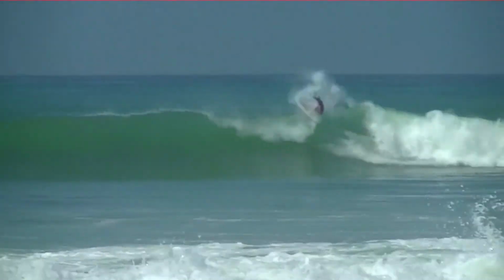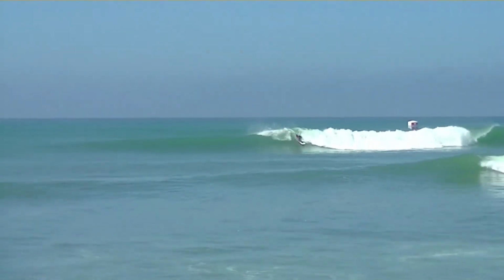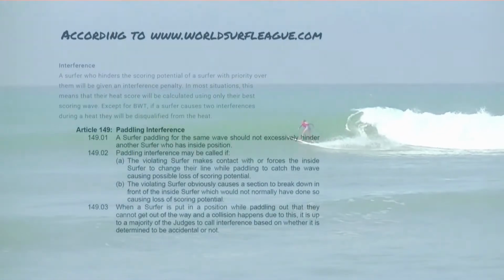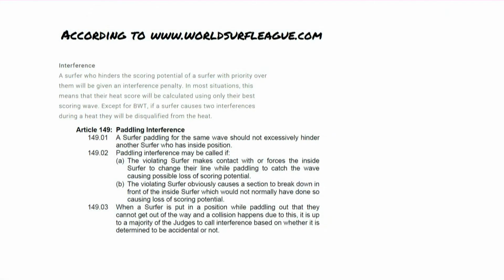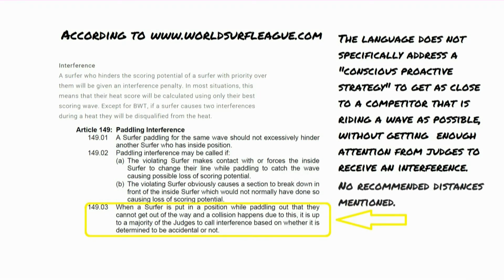In a free surf session, if you continually paddle right through the wave of a surfer, most surfers would give you the stink eye, and surely a local would inform you of a best practice. Unfortunately, in competition, surfers are seldom penalized for this practice unless there's almost a collision or it's obvious to the judges that the surfer's ride was hindered.